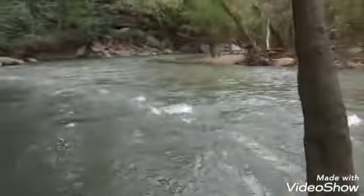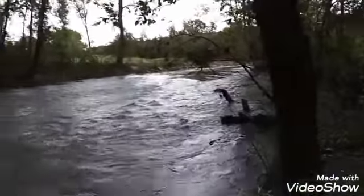What's going on, everybody? Back here with another video. Today I'm at the creek, which is flooded. Let me show y'all. Completely flooded. I got my dog though.